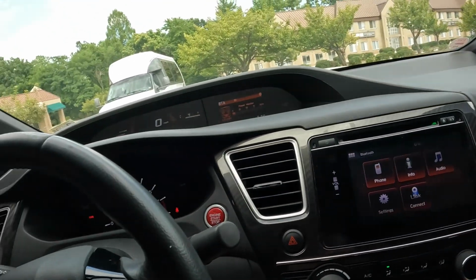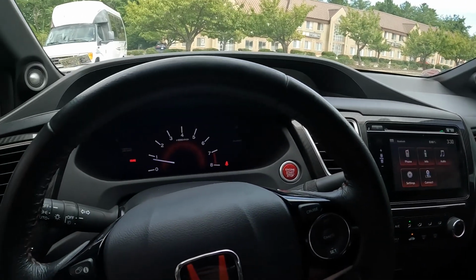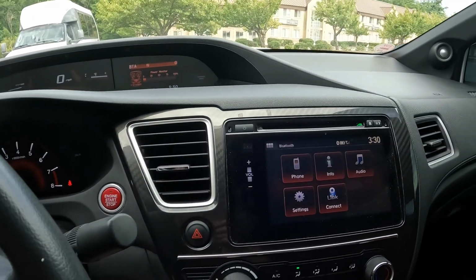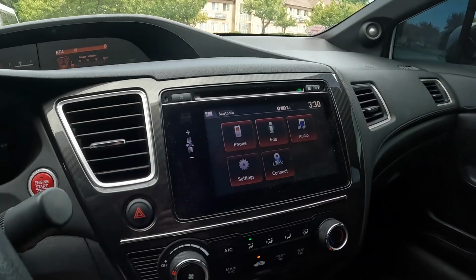Yes, it takes premium gas, but the gas mileage I get is like 30 to 35 miles to the gallon. So I don't really care if I gun it and use more gas, because it gets incredible gas mileage. So the fact that it takes premium is okay with me.